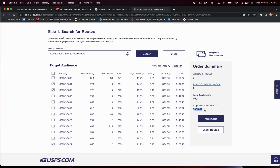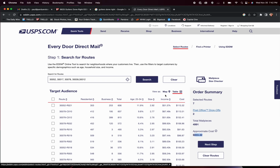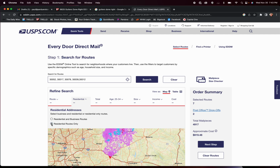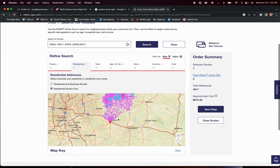Every one of these people that receive this Every Door Direct Mail piece, they own a home. And just to make sure of that, you can actually go in here, and I believe that it does residences and businesses. See right here, residence and business routes. Well, we just want to do residences only. And that way it isolates you down to only homes. So that's how this Every Door Direct Mail tool works.